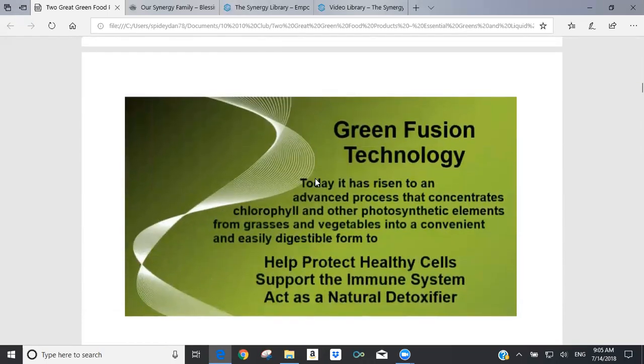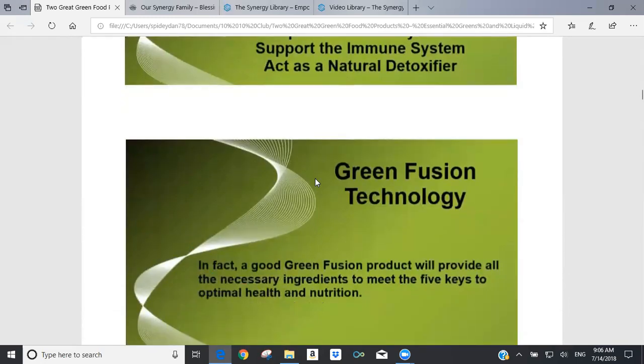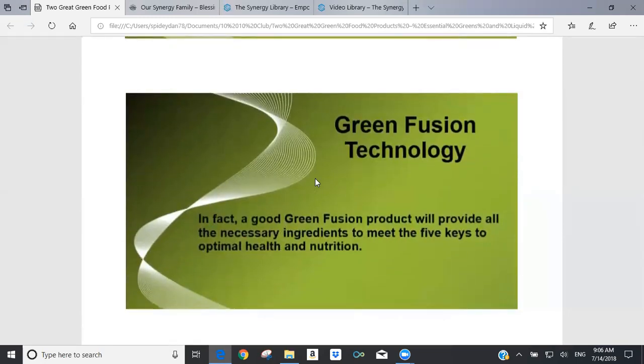Now, when I did that video for essential greens, I talked about green fusion technology, and that it is an advanced process that concentrates chlorophyll and other photosynthetic elements from grasses and vegetables into a convenient and easily digestible form, all designed to protect healthy cells, support the immune system, and act as a natural detoxifier. And as I broke this down, we wanted people to understand that green fusion technology and products that use this technology really provide ingredients that meet 5 keys for optimal health and nutrition. So the beginning of the video helps people understand what those 5 keys are.